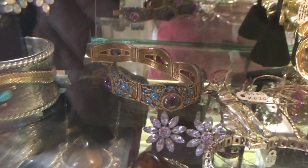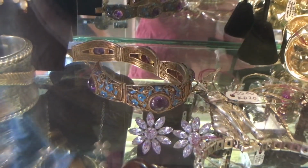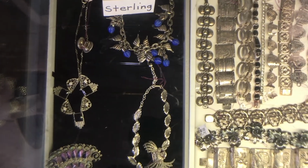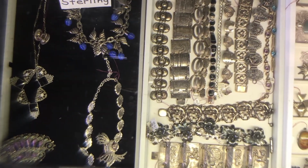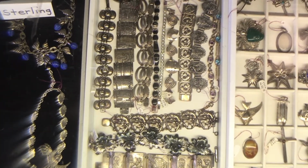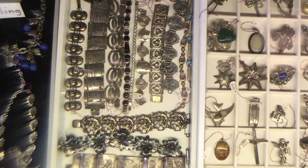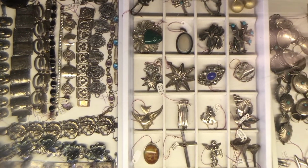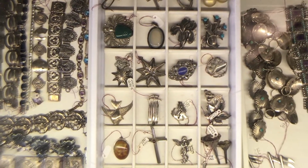Up on the top here, you can see a very nice Chinese bracelet from the 1920s with the enamel and filigree. Sterling jewelry is also an area of expertise for them, and they have pieces that are Mexican in design. They also have Art Deco from the United States in the 1930s, and they have Navajo.